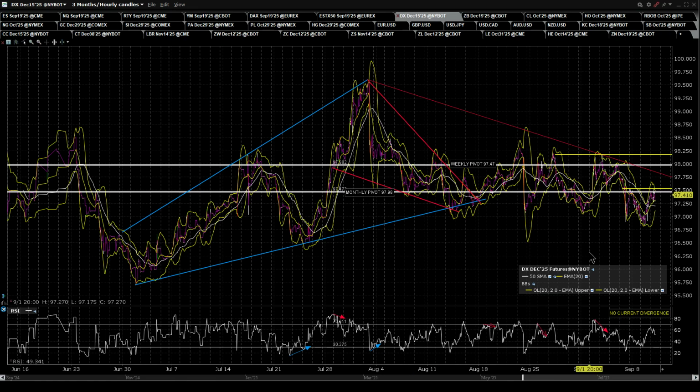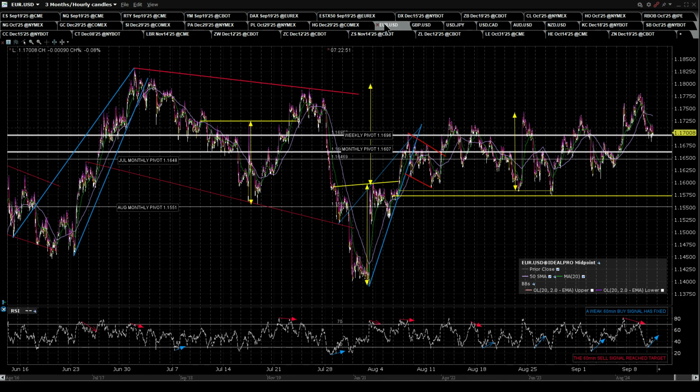Now, DX, we've got a potential double bottom here. We've got up to double bottom resistance, but it hasn't broken up yet. Looking at the euro, we had a 60-minute sell signal that made target, and we've got a weak 6-minute buy signal which is fixed.